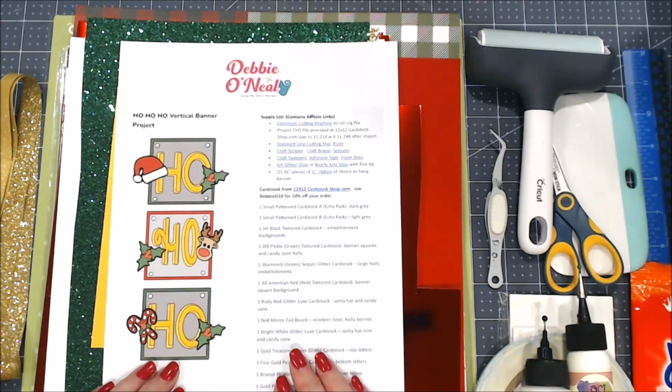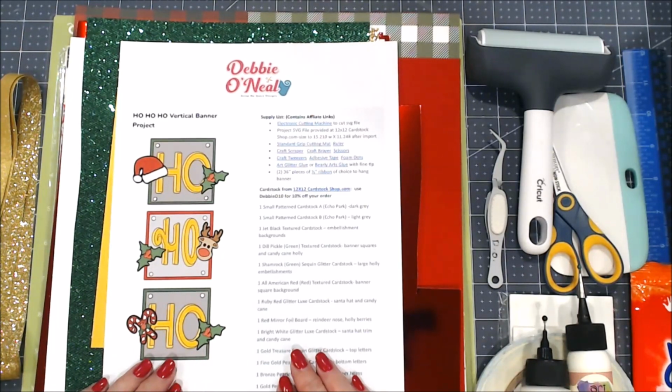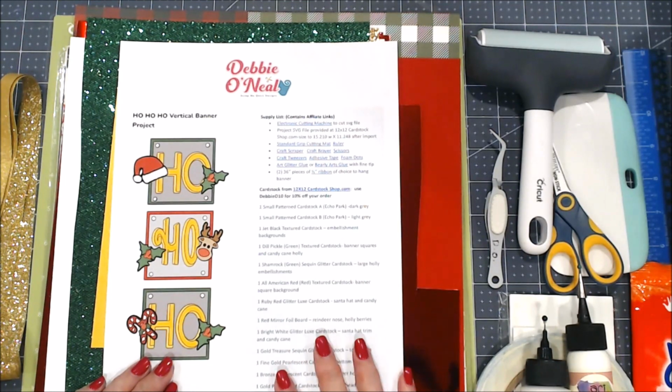And you will need an electronic cutting machine today that cuts SVG files. Today I will be using a Cricut Explore Air 2, but a Cricut Maker, any of the Cricut Makers, any of the Cricut Explorers, even the Cricut Joy Extra will be able to cut this project. Unfortunately, the little Cricut Joy, the little blue one, will not cut this project because the size is too big. You're also going to need a few other supplies, where I'm going to show you that real quick.